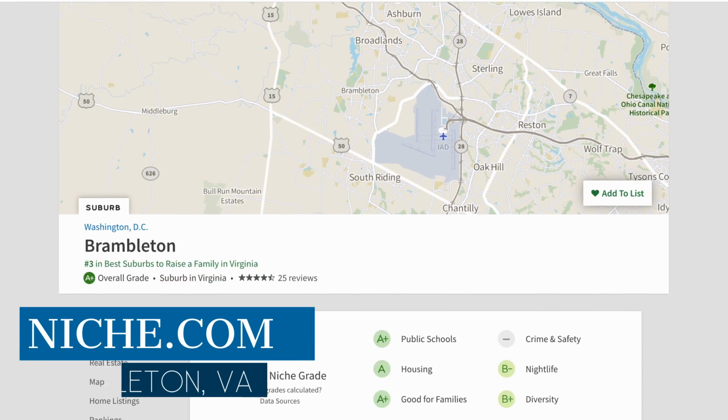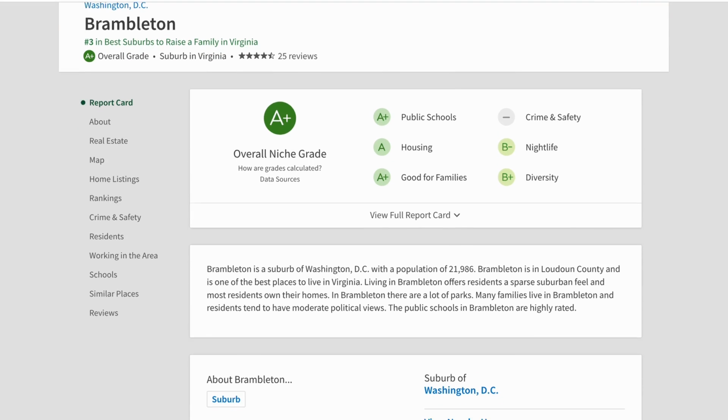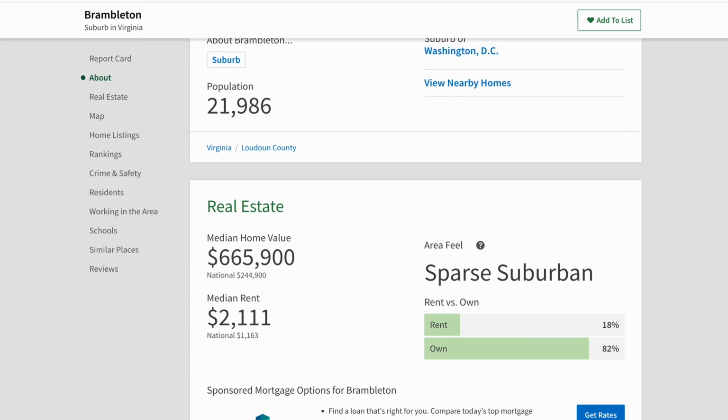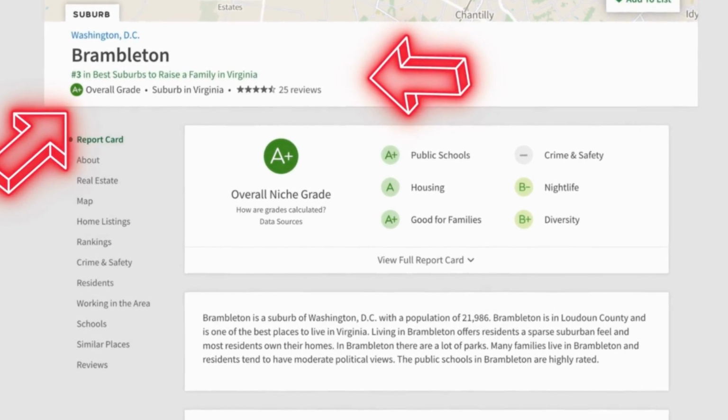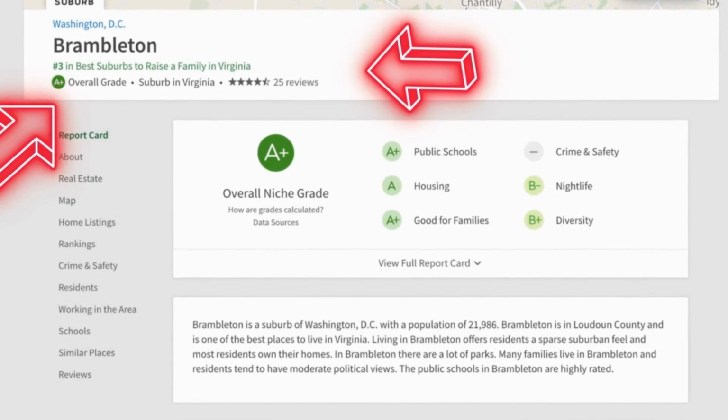And if you're not familiar with niche.com, it's a great website and tool that I use a lot. Basically, it ranks towns, best places to raise a family, best place for young professionals, ranks schools, cost of living, and so much more. So niche.com ranks Brambleton as the 3rd best suburb to raise a family, not just in Northern Virginia, but Virginia as a whole.